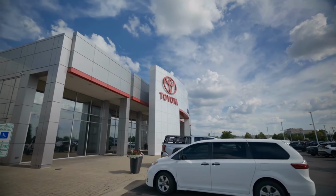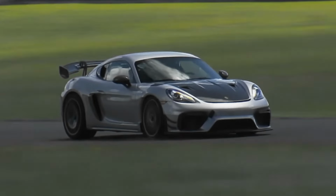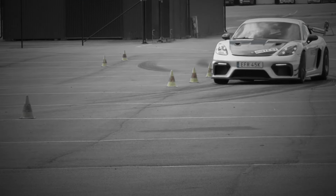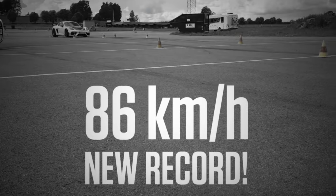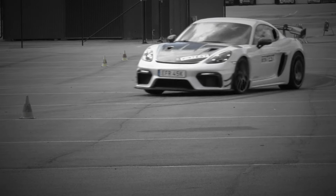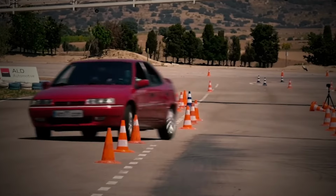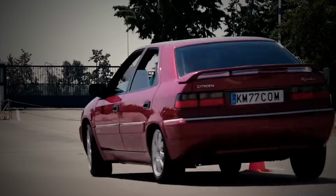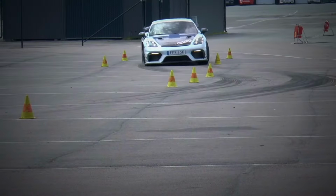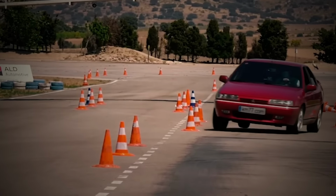But while Toyota was fixing its issues, others were setting records. The Porsche 718 Cayman GT4 RS currently holds the crown, clearing the Moose test at a staggering 86 kilometers per hour. For context, most SUVs fail at 70 to 75. Before Porsche, the Citroën Xantia Activa held the title for decades, thanks to its advanced active suspension that kept it perfectly flat through corners. Both cars proved that technology, when used right, can push physics to its limits, safely.